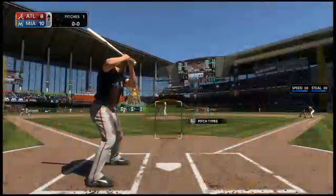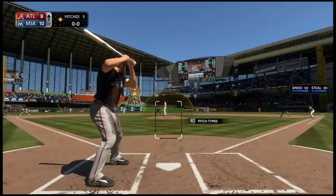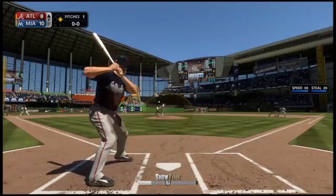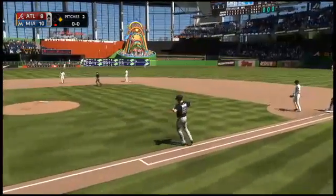Stepping in and ready for another shot, Dom Robinson. He's 2-for-4 in the ballgame. Comes set. Here's the 0-0 pitch. Now a hard liner towards short. So this is pulled in by the shortstop.